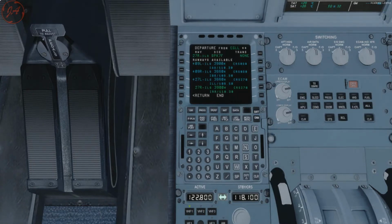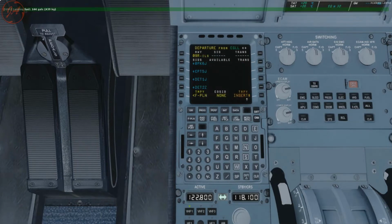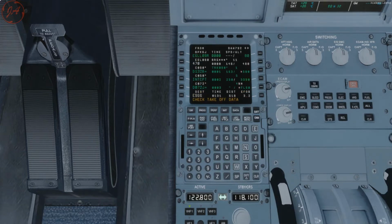27. No, that is wrong. We are 09. Is it right? I said, yes, it was 09 right for departure today. And that is going to give us, let's have a look, if my memory serves, the Brookmans Park 6 Juliet. And that can all go in there.